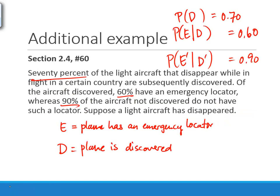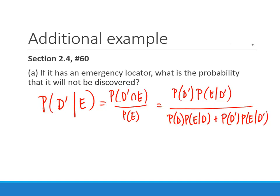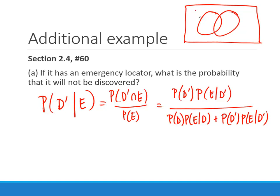What we're told here is we're given this information. When you have a bunch of conditional probabilities given to you, the best plan is probably to use Bayes' theorem, or the law of total probability, if you remember that from the chapter 2 notes. So we can write the probability of E as the probability of D times the probability of E given D, plus the probability of D complement times the probability of E given D complement. And again, you can draw a picture to convince yourself that that is the right way of doing this.